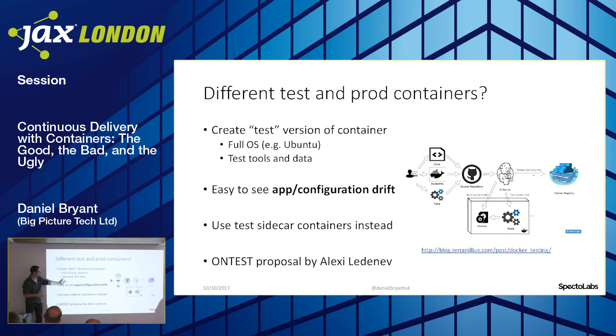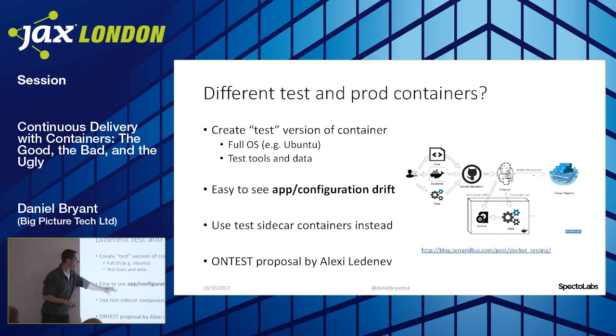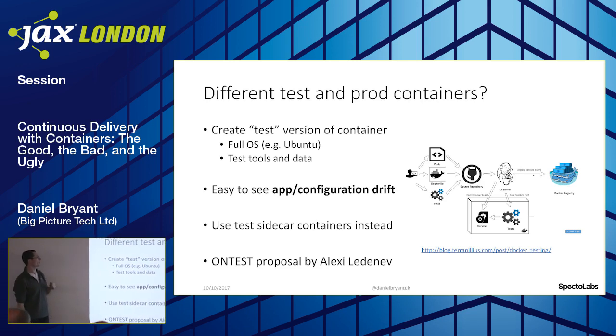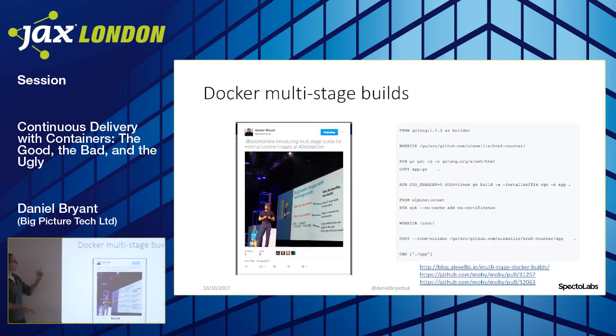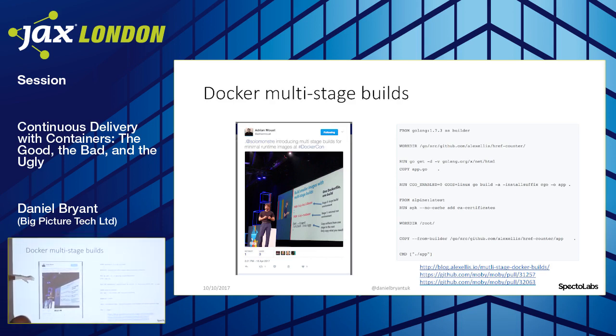And Alexei actually talked about having this notion of an on-test command in the actual Dockerfile. It never happened. It's been a couple of years now, but it was an interesting read. I think I've got the link there. You can check it out. I found a lot of value in reading that. And funny, I think it was March this year at DockerCon. I wasn't there, but I heard about this.